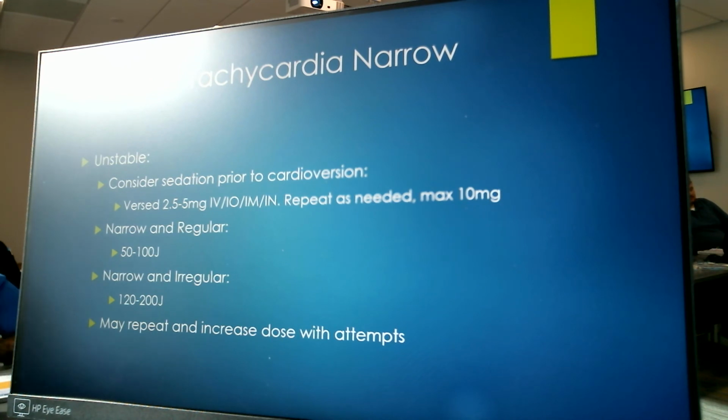Adult tachycardia narrow. If they are unstable, then consider sedation prior to cardioversion. They will be very appreciative of that. And you can give Versed, IV, IO, IM, or IN, so you don't need a line to do that. If you're going to kick them in the chest with a mule, then please make sure that you give them a little bit of sedation if you can and if you have the time.